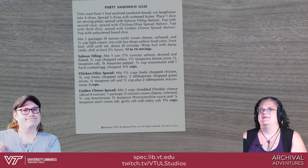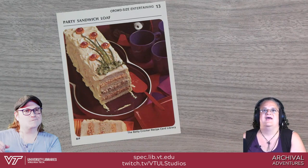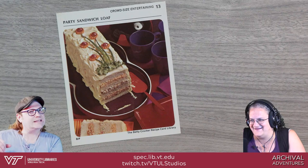And then we're going to take some butter, some cream cheese, and some light cream, and we're going to make it yellow. And then we're going to frost our loaf. And you can keep it cold and chill it. And then in this case, you could take some cress and some chives and some carrot and what are either grapes or olives. I'm not quite sure. Given the reddish color, I would think grapes. On carrots, yeah. That's really what it looks like.